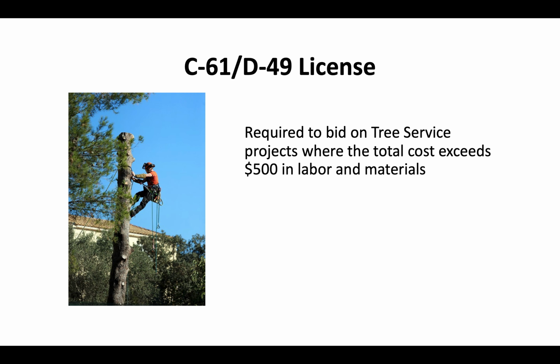Now, you have to have a D-49 license to bid on any tree service project where the total cost exceeds $500 in labor and materials.